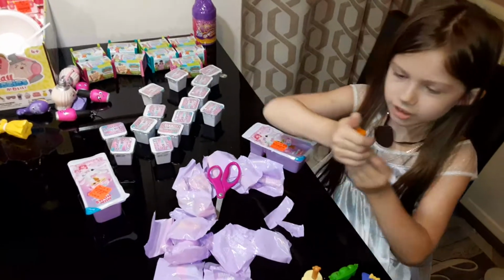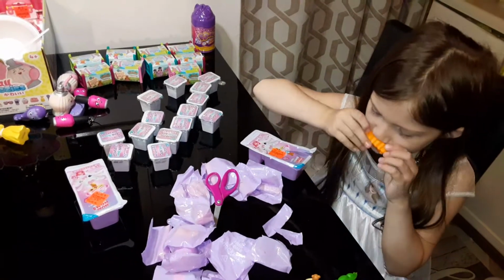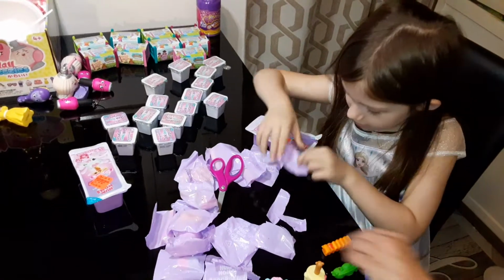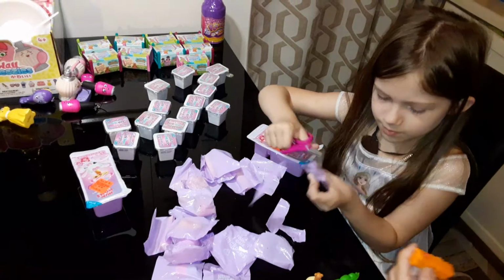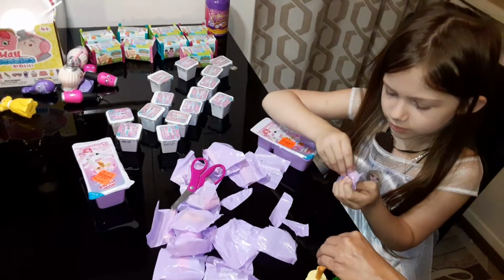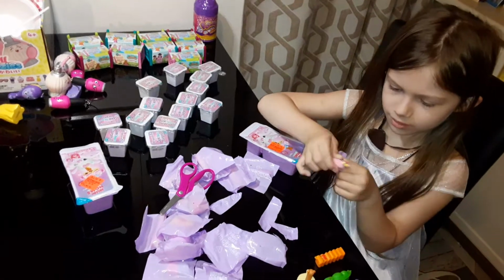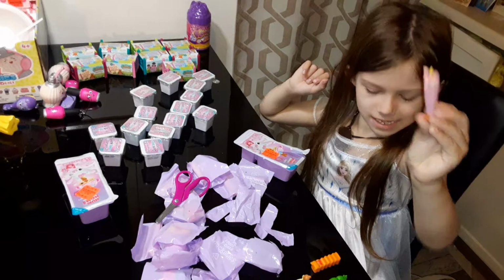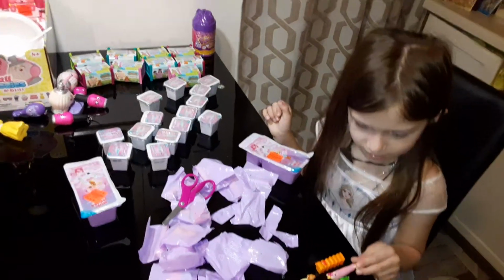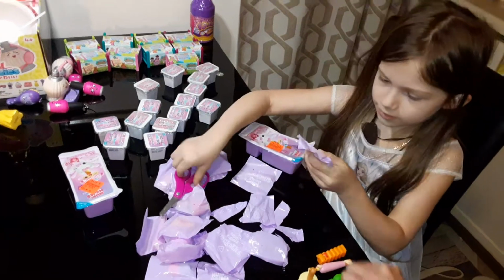And I got a french fry. Oh, wow. That is really cute. And it smells like a fry. I hope this one could not be a duplicate. It does smell like a french fry. That smells really good. This one's a new one. It's a unicorn. It smells like cupcakes. That's cute. Now you have three of them. You have an orange, a white, and a pink.